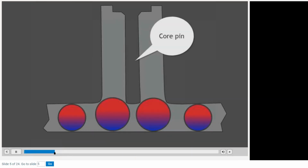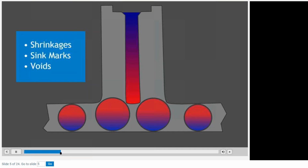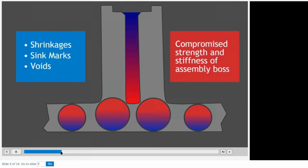The inside of a boss is formed by a core pin in the mold. The taller the boss, the hotter the core pin will become over time, especially near the top. Because of this, plastic at the bottom of the boss hole remains hotter longer, resulting in shrinkages, sink marks, and voids. Also, the strength and stiffness of the assembly boss is potentially compromised.